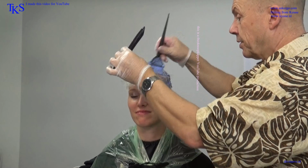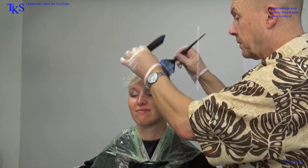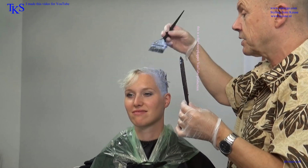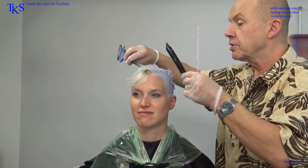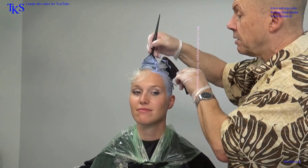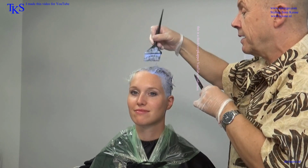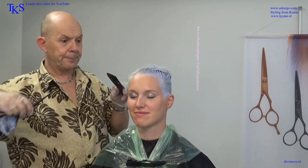Now it is so warm in Holland that I don't close my plastic foil. I just leave it, and that is possible because it will not dry out, because I put a normal conditioner into it. A normal conditioner is moisturizing, so it's always smoother, and it leaves the bleach a bit wet, so it doesn't dry out. That's why I can leave it open.